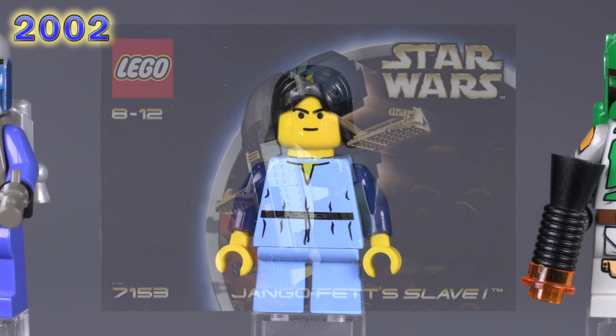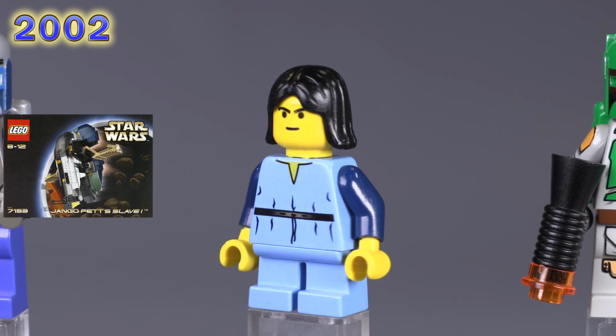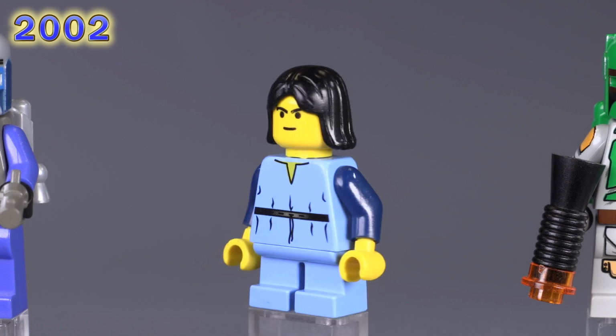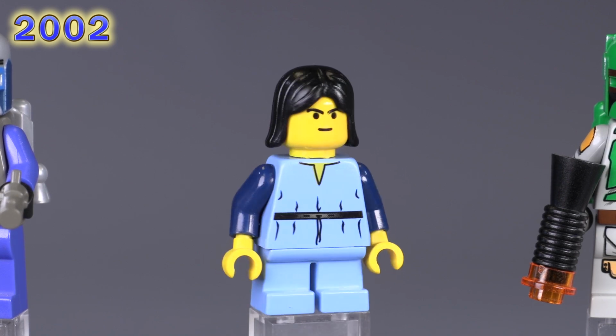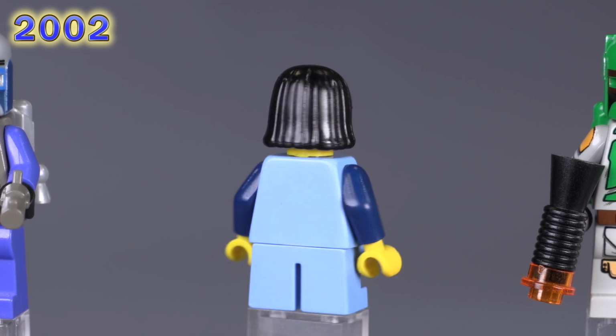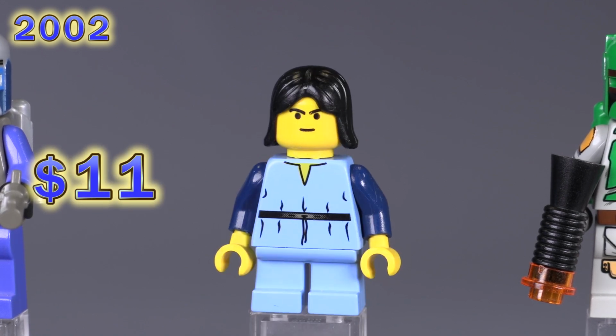From the same set comes the Boba Fett child minifigure, the Jango Fett Slave One set. He looks really, really good. I mean, remember, this is like the old school yellow skin figs here, but not bad for an exclusive little print. His brand new asking price is roughly $11.